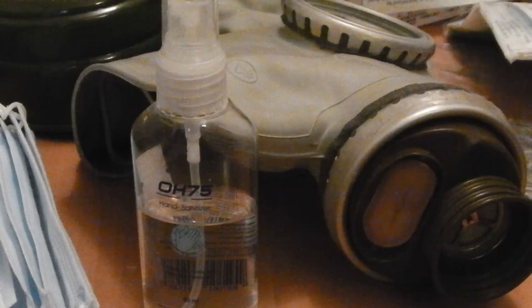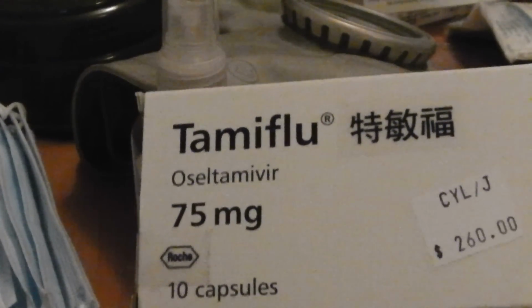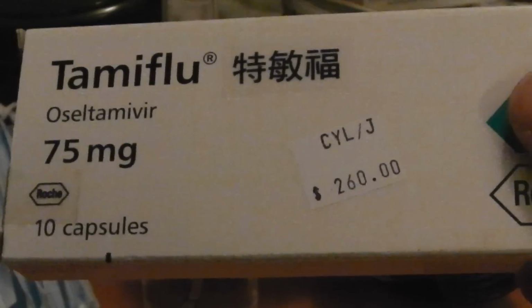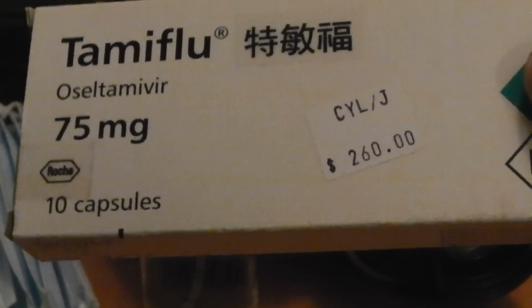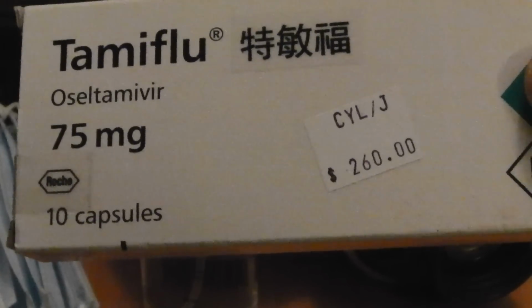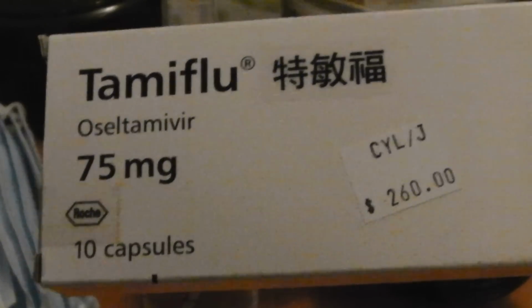Alright, the one that's probably going to be the most effective, though we don't know, is good old Tamiflu, and I've got a bit of a stockpile of Tamiflu. You can see the price there, that's 260 Hong Kong dollars. So divide that by 7 if you're in Australia or America, and then you've got the price. Of course, follow your own country's rules as to buying these sorts of medications, but having a bit of a stockpile of Tamiflu makes me feel a lot safer.